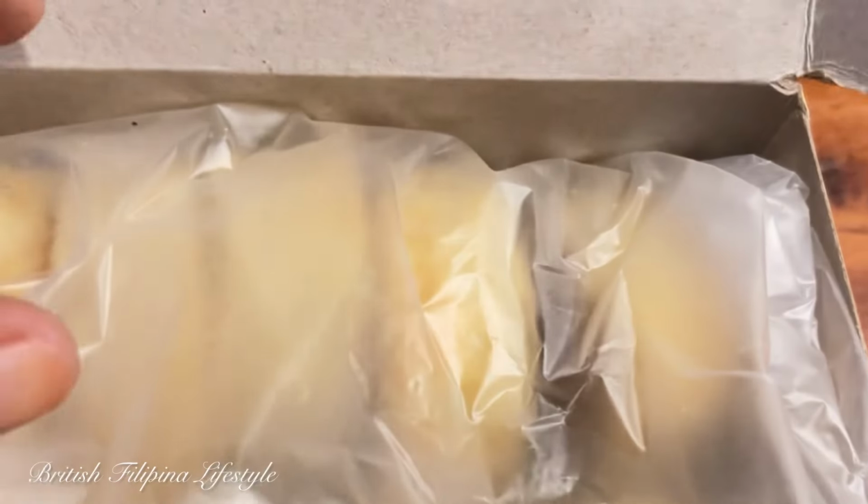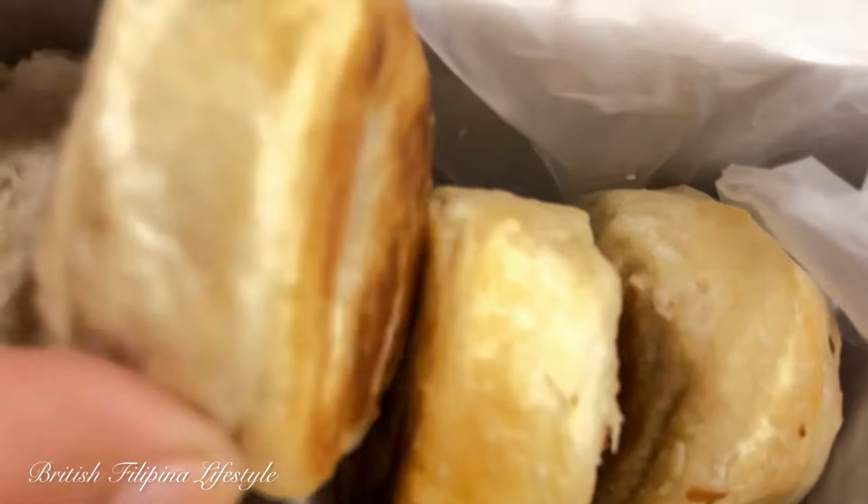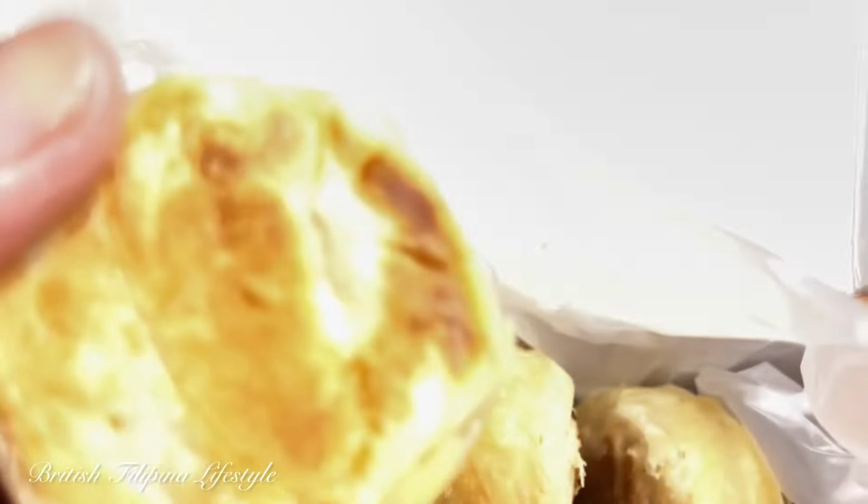So thank you to Captain Bob and Ate Joy for this. It's very yummy. We love it. Thank you, Ate Joy and Bob.